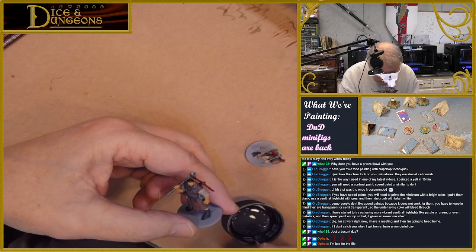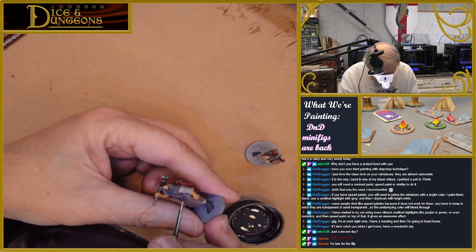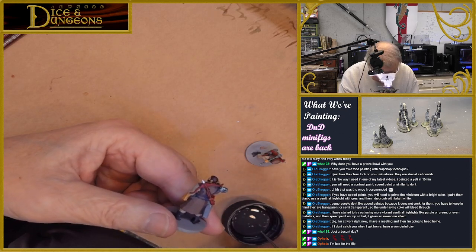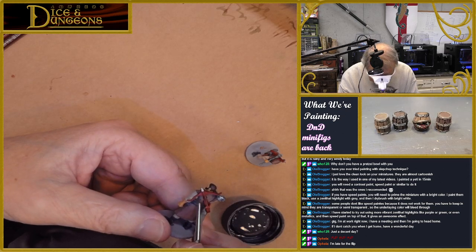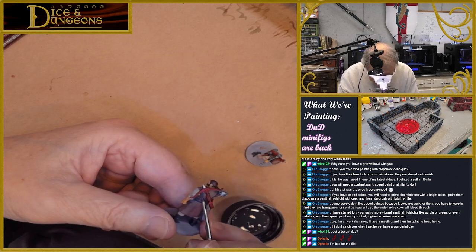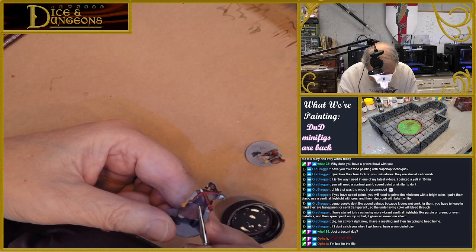Still a little bit of an issue here with the thing on the belt. And let's turn it around. This belt definitely should. The raised surface disappears. So I'm just going to follow the line along. And that is where that belt will be.